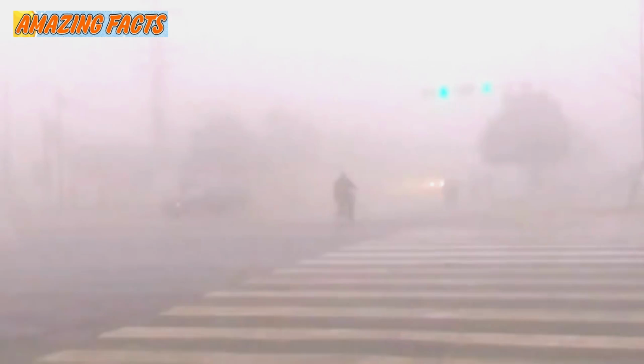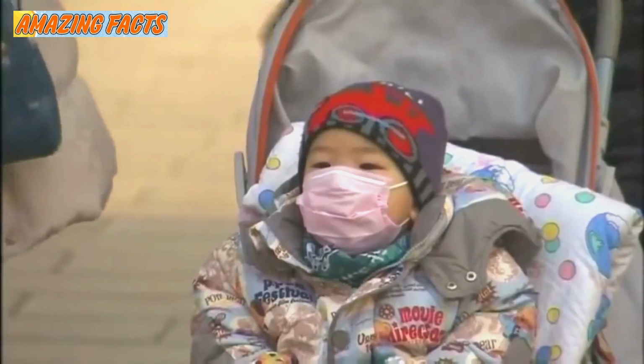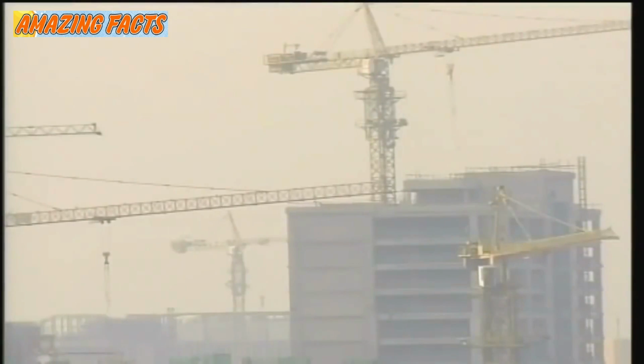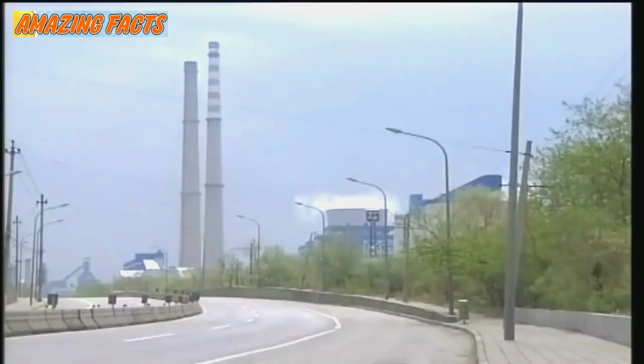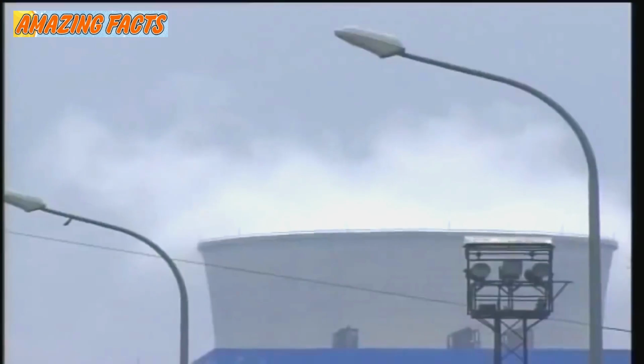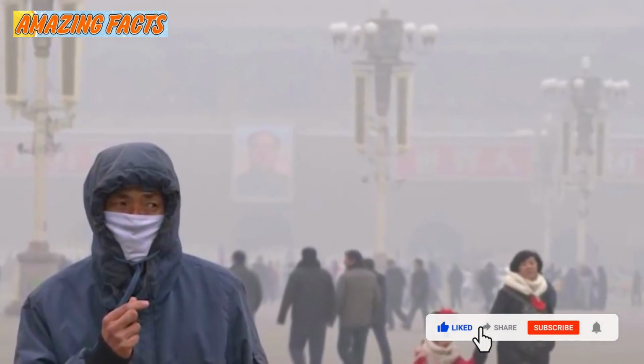There's perhaps no better evidence of the dangers of pollution than in China. The massive nation has a huge problem with pollution, and when you see some of these pictures, it becomes impossible to deny. They're a haunting glimpse of what it looks like when we push our planet to its limit.